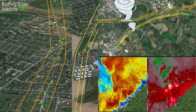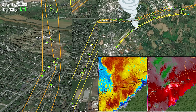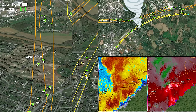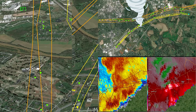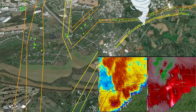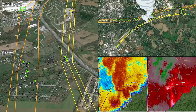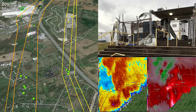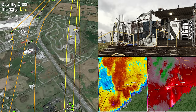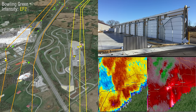Weakening again, the main tornado moved back into a more residential area where hundreds of homes would receive significant damage before the tornado made a turn to the northeast, impacting the Indian Hills Country Club and causing light damage. The twister then impacted the Bowling Green GM assembly plant, where some mild damage occurred to the structure's roof before turning more to the northeast, simultaneously as the smaller EF2 was impacting the NCM Motorsports Park.